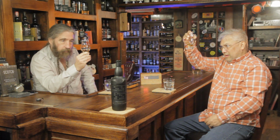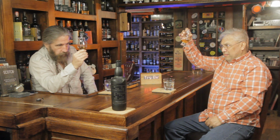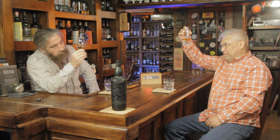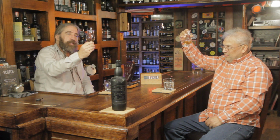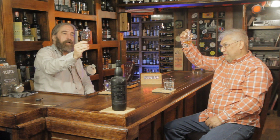Gonna make some assumptions here. I'm gonna hope that we have a no color added. The lightness of this whiskey, and it certainly isn't pale in any stretch, makes me feel maybe there is no color added, that this may be a bourbon cask, that this may be a first fill.